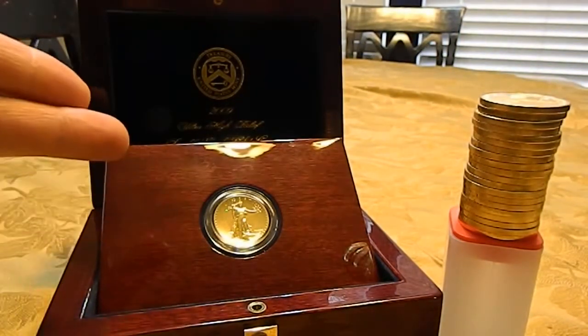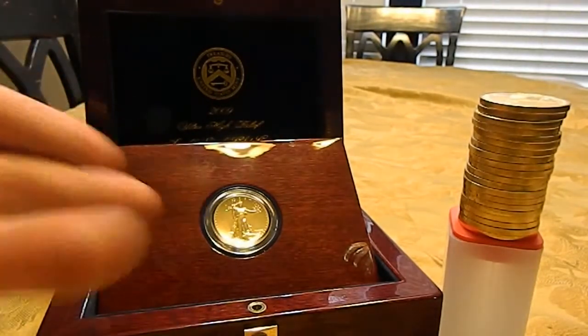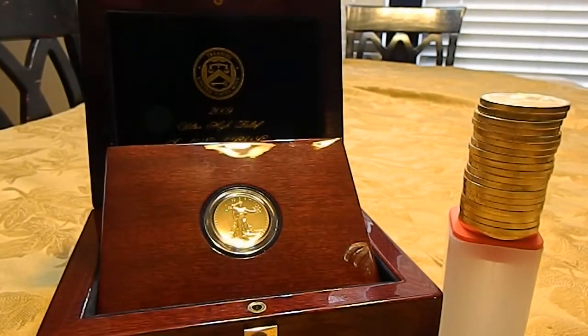Try getting $2,800 to $3,000 for that coin right now. It's going to be hard to find a buyer that's going to give you money above and beyond the actual spot value. They're going to debate the condition of the coin, the scarcity. They may or may not want it. And that's just using this coin as an example.